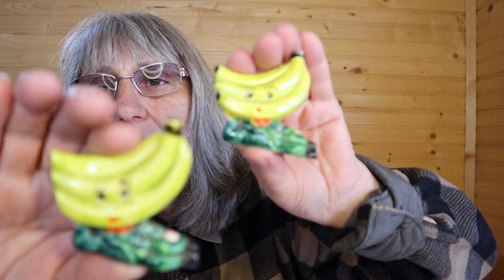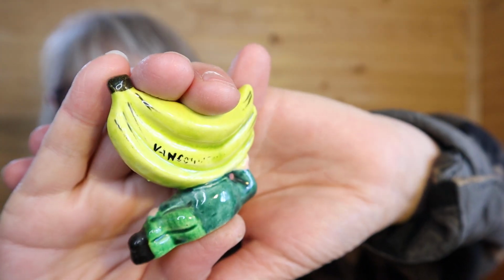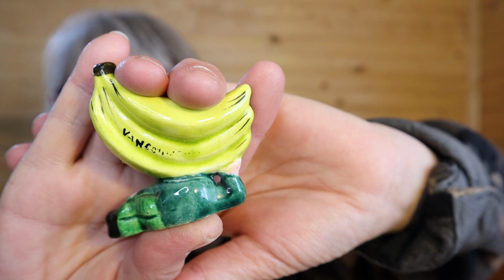Oh, I do have a set like this from one of my unboxings. So here's the bananas again. And I don't recall where they were made, but the word Vancouver is wearing off on the back of this one. But because I live close to Vancouver, I kind of could read the word.